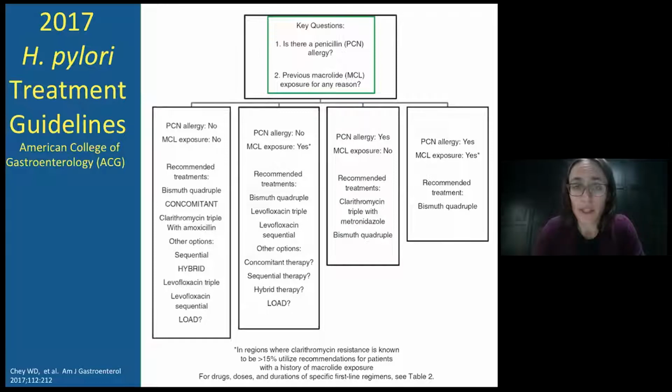And the second, does the patient have macrolide exposure for any reason? Now, the second question is a little bit of a hard one to answer, since we know that patients probably get H. pylori infection as a child. Pretty much any antibiotic that they've gotten since childhood could impact the resistance of the H. pylori that's been living in their stomach.